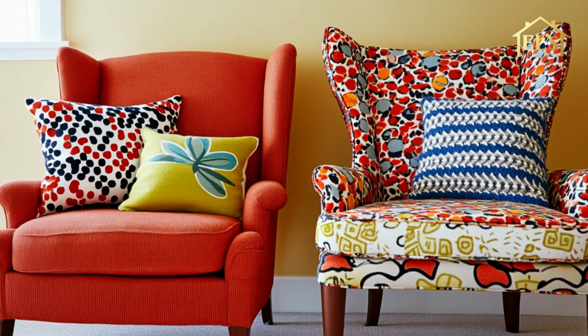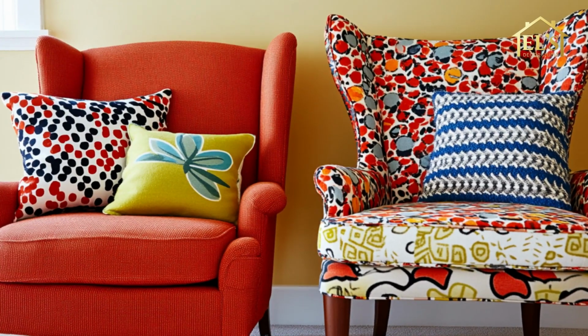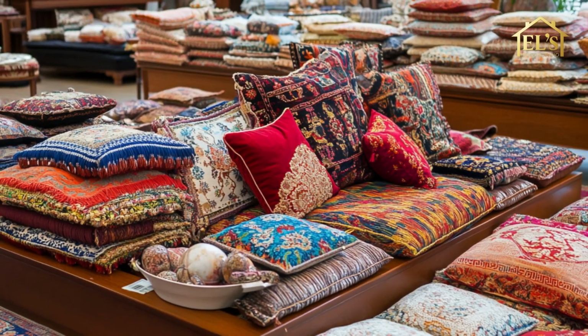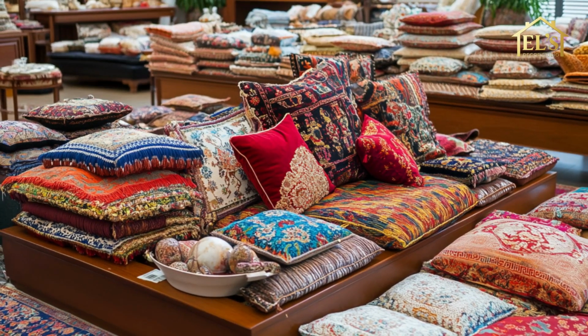Don't be afraid to dig. Many treasures are hidden behind clutter. Visit midweek for the freshest finds and bring a tape measure and color palette with you. Know your room dimensions to avoid impulse buys that won't fit.